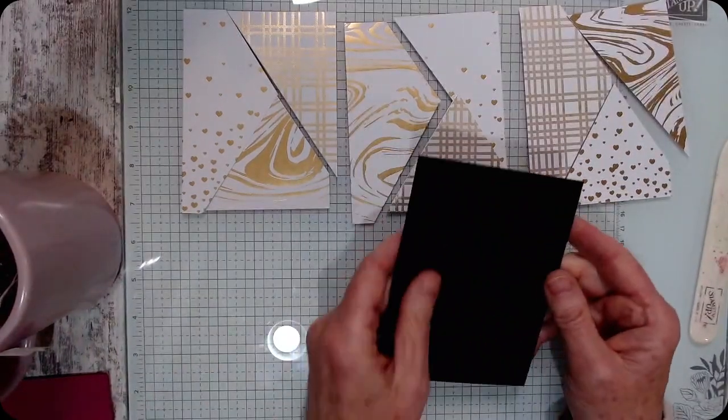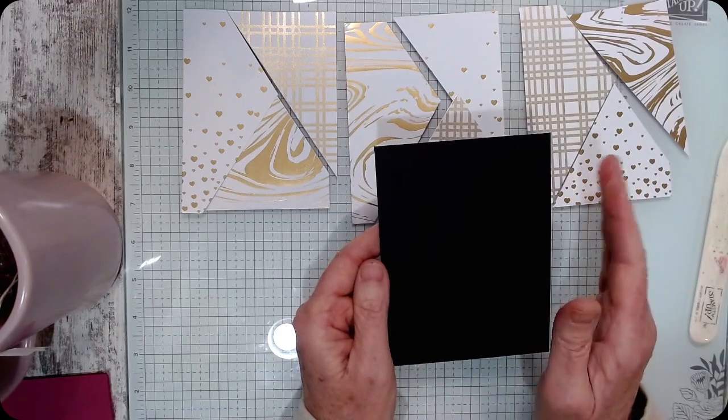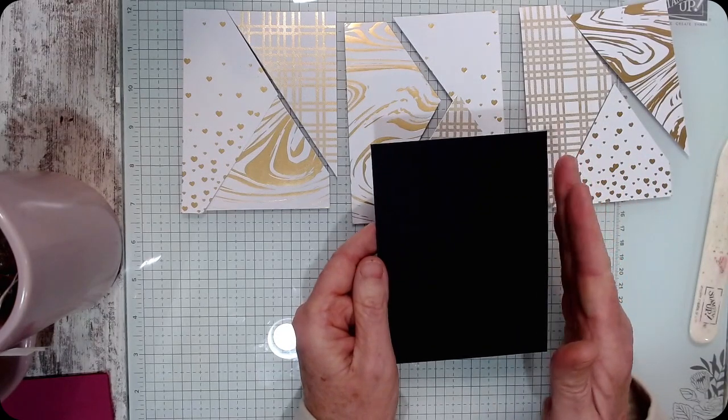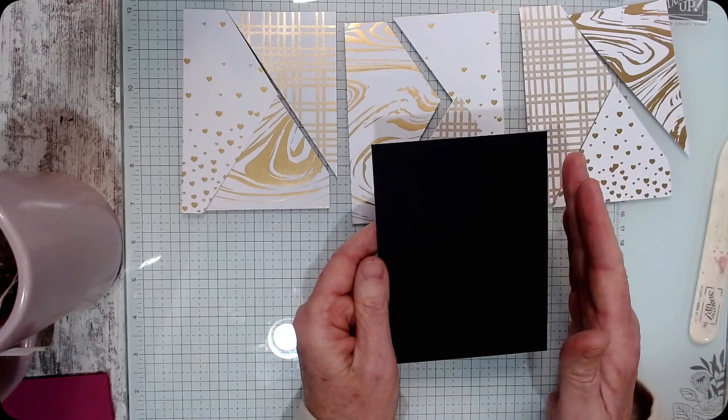Then I took some basic black and I made it, you know, if this is cut by 4 and our cardstock is cut at 4 1/2, this is the 4 between 4 and 4 1/2. So 4 1/8.